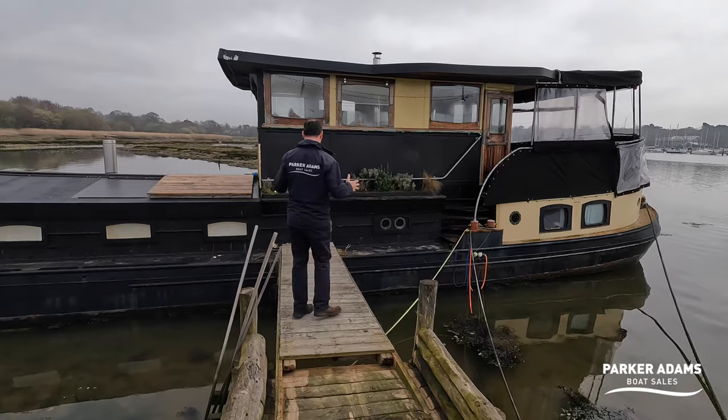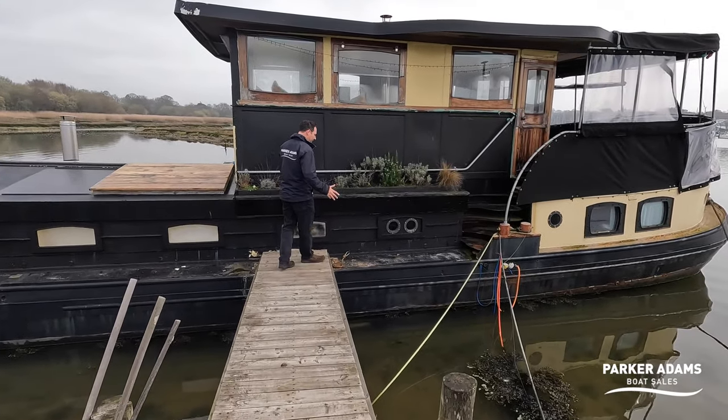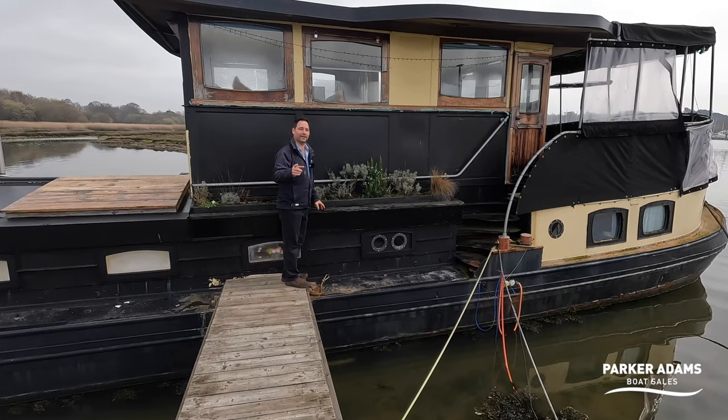In terms of getting onto the boat, you have this walkway which goes across the river here. And then, being honest, I would probably put some form of guardrail or something down here. It's a little bit precarious. If I fall in, it'll make a good video. That's all I'm going to say.